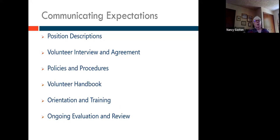They need to know the policies and procedures. They're usually in a volunteer handbook. And if you don't have a volunteer handbook, you do need one. And there's a great example actually in the resources on the 501 Commons website. We'll talk more about that later. And then, of course, they need orientation and training, which we've talked about.